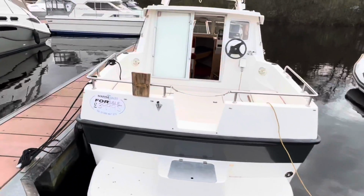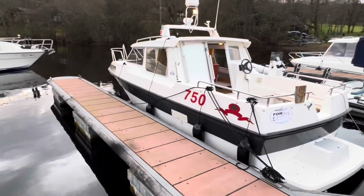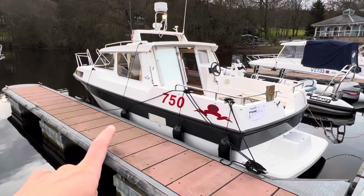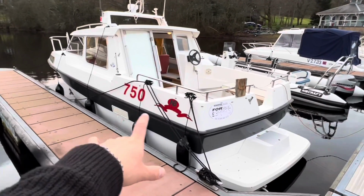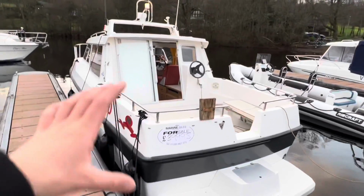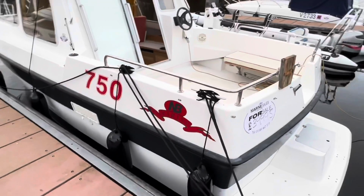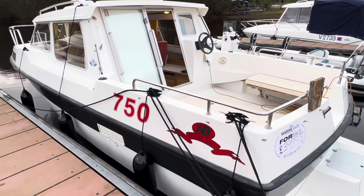We have done a lot to this boat. Typical of Marine Sales Scotland, you know how we like to turn them out. What we have done is we have anti-filled the hull in pure black. We have then wrapped the hull band in space grey, and the topsides have had a machine polish and the graphics have been restored back to their original condition.